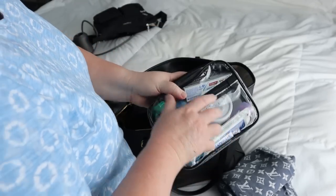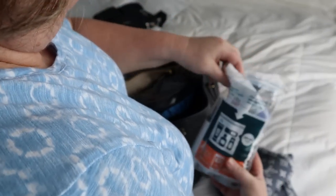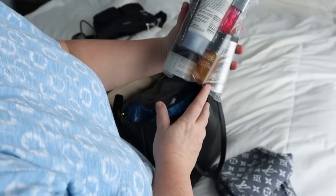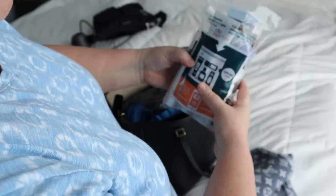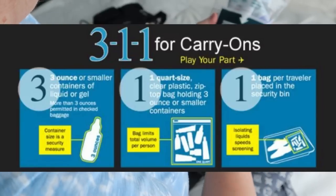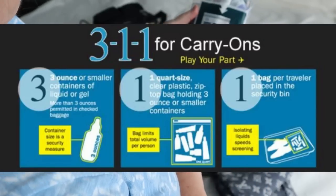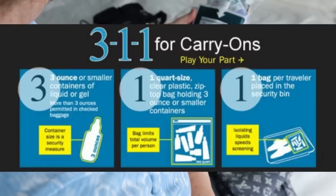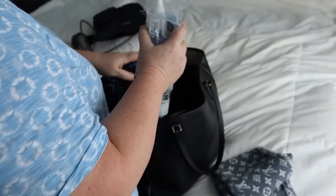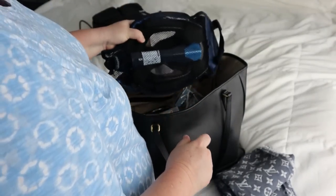And then this is going to have to fit in here somewhere because it won't go in my carry-on. My snorkel mask. And then I have my liquids, which I'm hoping is okay to go, because when we went to Italy last year, they confiscated one of my sunscreens. I was really annoyed. So this is actually the TSA bag I got last year. So you follow their rule: 1 bag per person, no more than 3 ounces. And I forget what the other thing is. Isn't it 1? Oh, whatever. Hopefully it works. I'm not happy about having to take this in my carry-on.